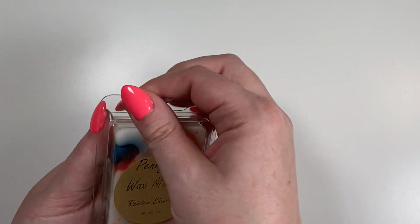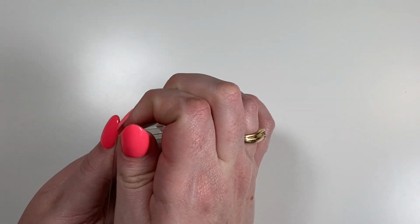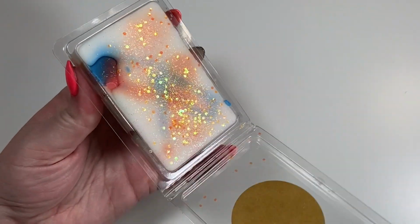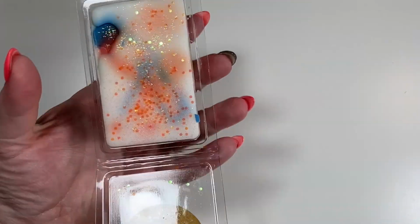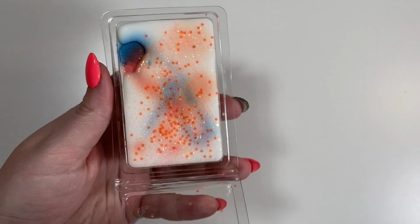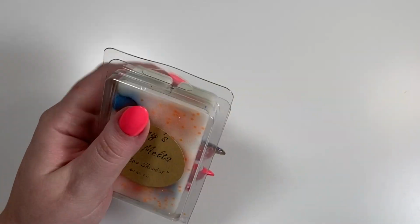And then this, I think, is my husband's favorite. It is Rainbow Sherbet, a mix of colors and white with orange sprinkles all over the place. This is a mix of pineapple, lime, orange, raspberry with vanilla. And it really does smell like just melted rainbow sherbet. So those were the 2 clamshells that I picked up.